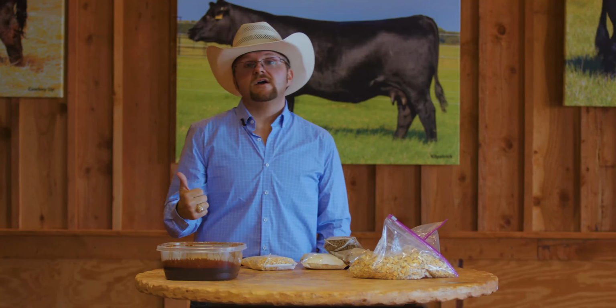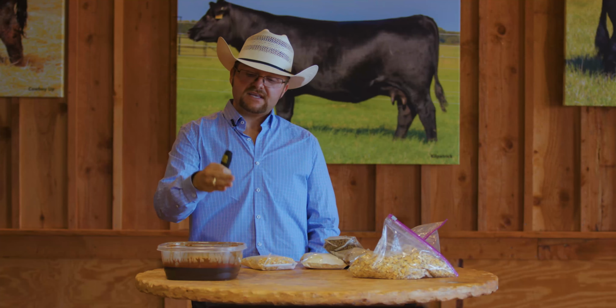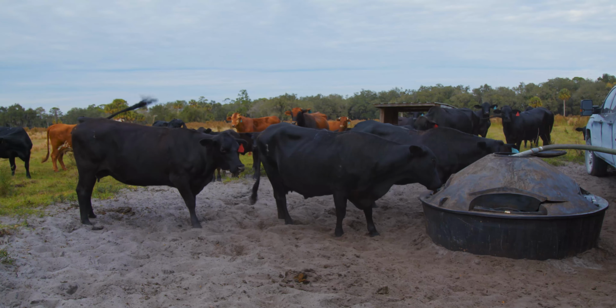The first thing we can talk about is just the form that it's delivered in, right? It's very palatable. With molasses, it tastes good, so that's going to entice those calves to eat it. And because of its liquid, we can condition the diet. We can offset some of the dust and some of the dryness that's lots of times in some of our forage particles. When we're adding, maybe 7 to 8% of the diet being that liquid, you can imagine we make it really, really palatable that way.